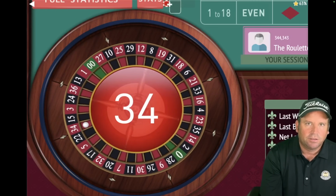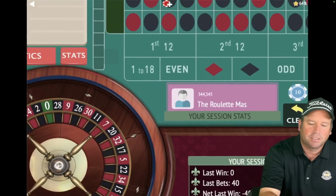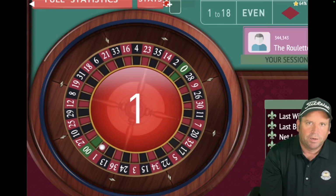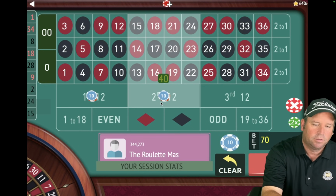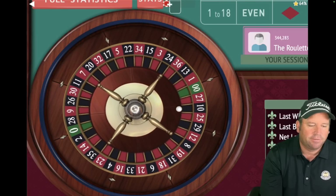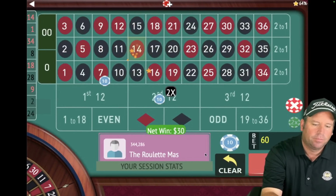And that's another loss, so we're going to sit out again before we go to the next level, which is $30 each. Here we go. And that's a 1 red, so it's time to bet again. So let's go to 30 each. All right, here we go. 14 minutes, 40 seconds in. That's a win, so we'll keep the bet the same.